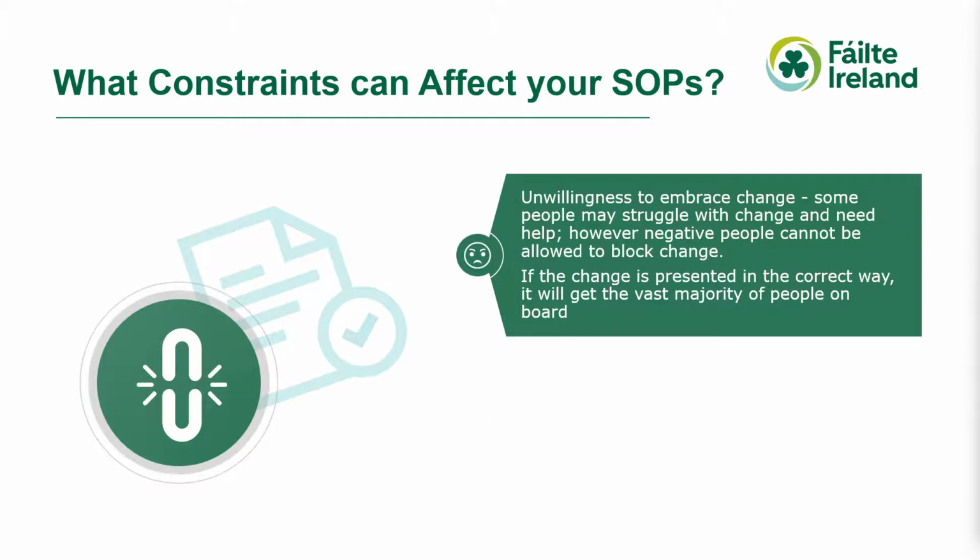Unwillingness to embrace change. Some employees may struggle with change, and that is why you need to involve them early in the journey. But you cannot allow any individual or individuals to block the journey.